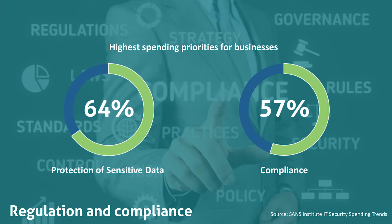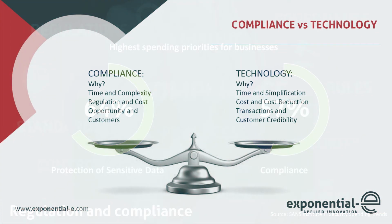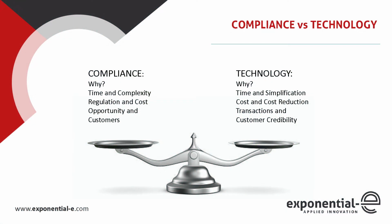So there's a key relation to technology, because actually other research has shown that only 25% of compliance and governance can actually be covered by technology. So a lot of it is covered by people and processes, which leads me on to introduce Jeff and the topic of the comparison between technology, compliance, and how they're related and complementary to each other. Thank you, Bradley.